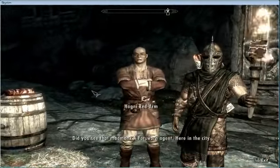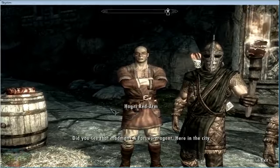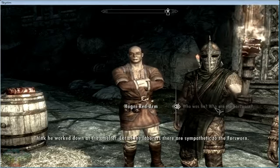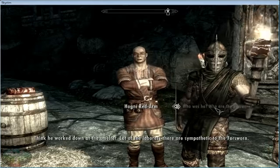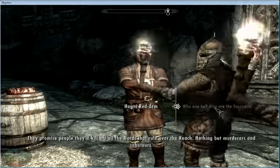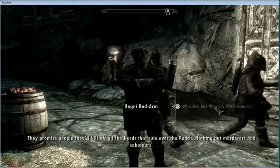We'll handle things. Did you see that, Madam? A Forsworn agent, here in the city. Who was he? Who are the Forsworn? I think he worked down at the smelter. A lot of laborers there are sympathetic to the Forsworn. They promise people they'll kill off all the Nords that rule over the Reach. Nothing but murderers and saboteurs.